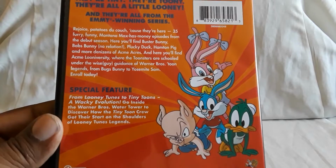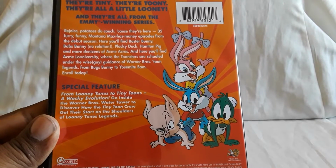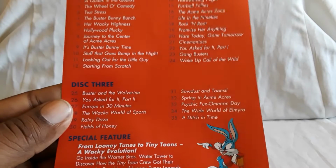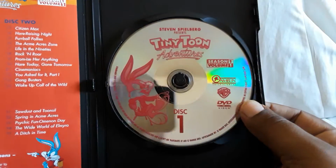Here's the special features. You get some behind the scenes type of stuff, featurettes. Really cool. And this show is cool. I remember seeing this pretty much right when it premiered. I also played the video game. It was for... Oh gosh. I'm trying to remember offhand. I think it was Sega Genesis. I don't think it was Super Nintendo. Yeah, I think it was Sega Genesis. Or maybe both. Really cool game.